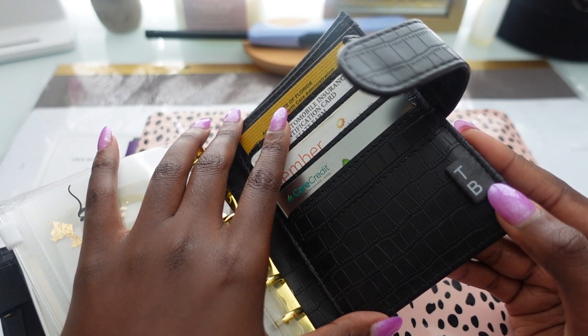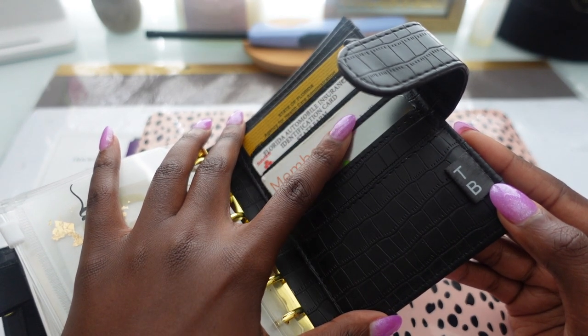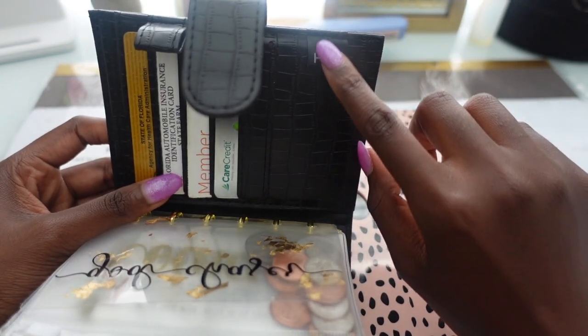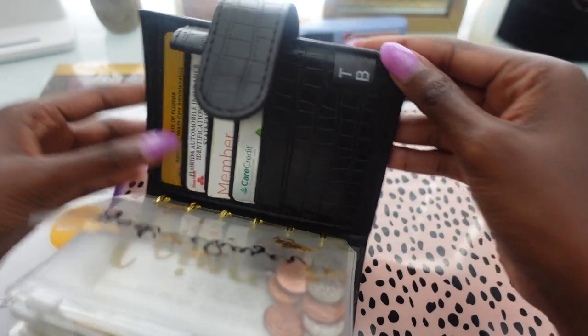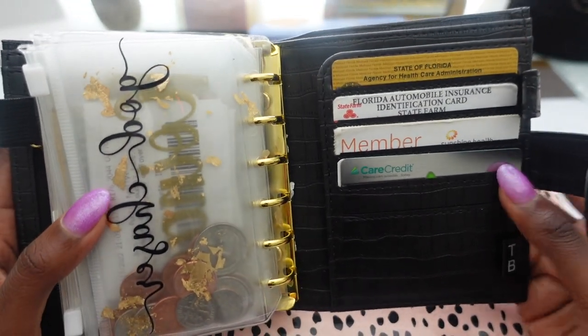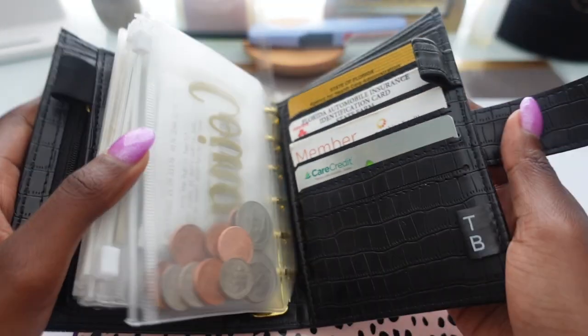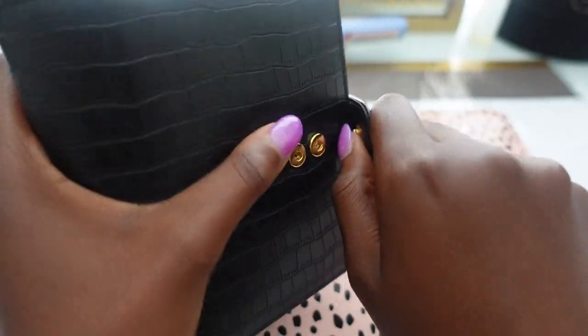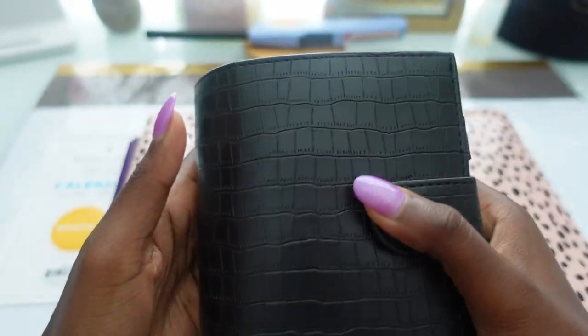Now, one thing that is changing, after I received these samples, I did not like how this looked. I would rather the TB be this way, horizontal instead of vertical. So they are making that change when they send me the bulk order. So that's that. It's cute. And this is my favorite one. I just love the crockness of it all.